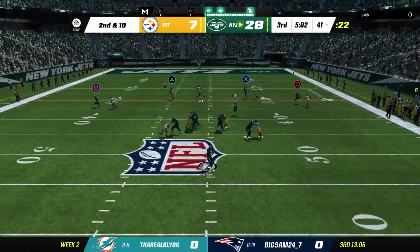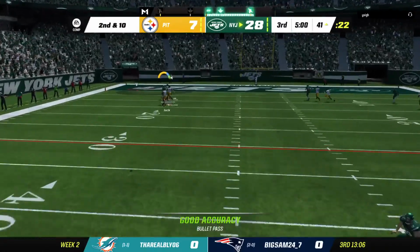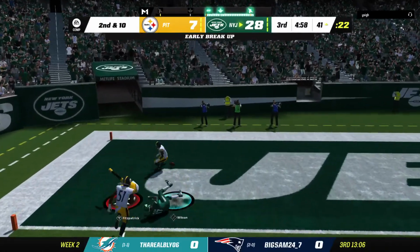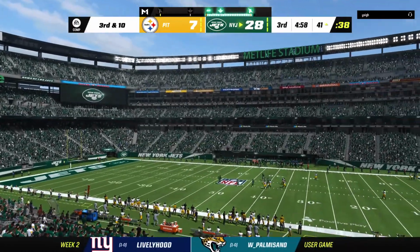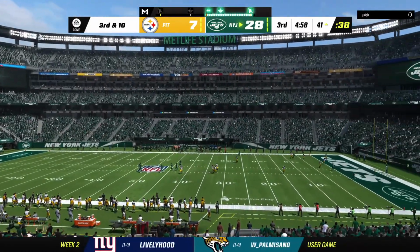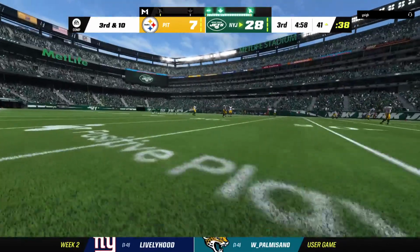Second and 10. It's Wilson again. He's going to rifle one deep left side. And, oh, that would get a right up incomplete. Nearly an interception in the end zone. Probably should have been. 3rd down coming up.